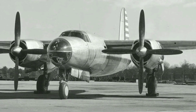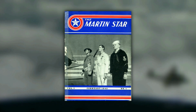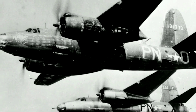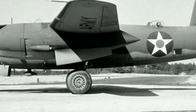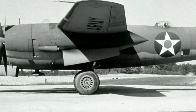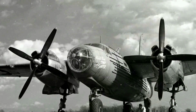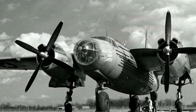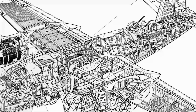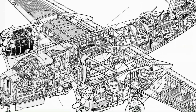The B-26 Marauder was designed by Glenn L. Martin Company in response to a 1939 request from the U.S. Army Air Corps for a new medium bomber. The design featured a streamlined fuselage, a high wing with a narrow chord, and an emphasis on speed and range. It was also one of the first American bombers to be equipped with a tricycle landing gear. A monoplane with shoulder wings and tricycle landing gear, the B-26 was made entirely of metal.